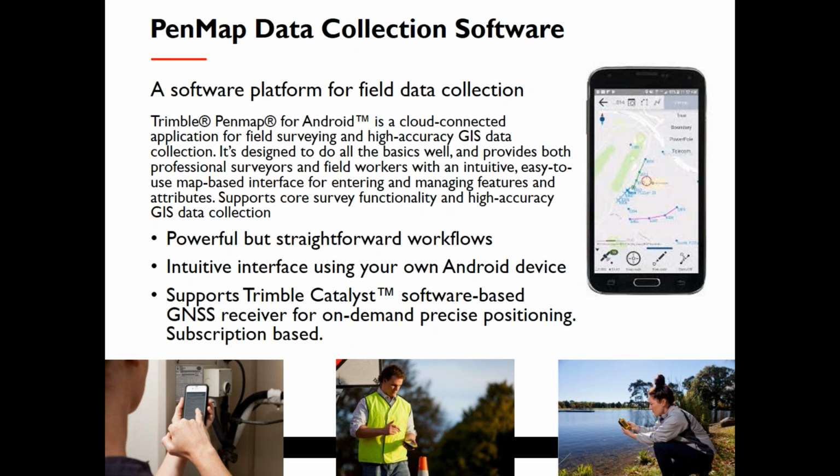Maybe I can turn to Chip. Chip, do you have much experience with the PenMap platform? No, I've only seen a demonstration of it, but other than that I haven't had a lot of experience. Okay.